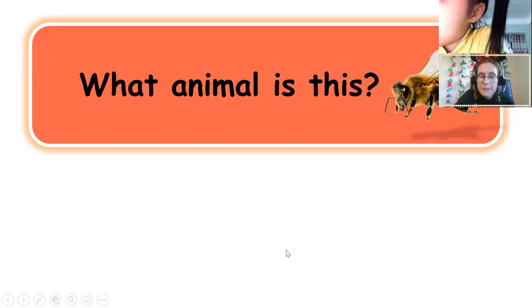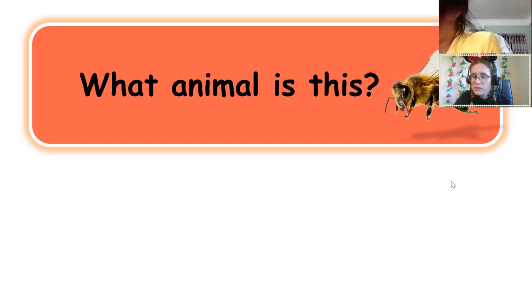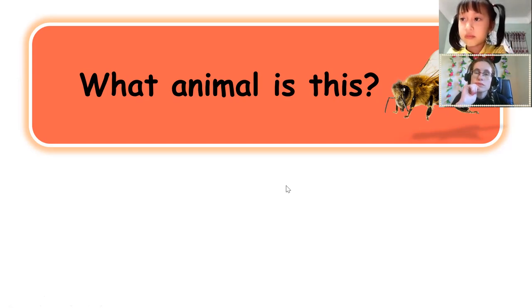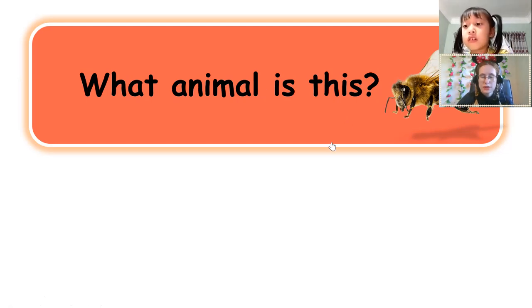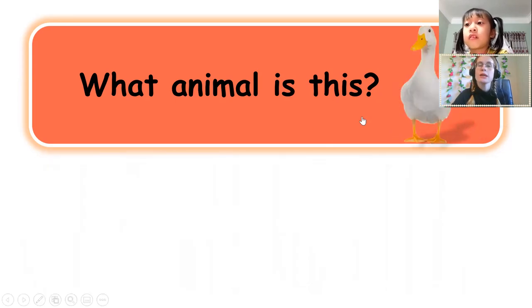Please. Can you repeat this? What animal is this? Okay, the pictures. Bees? Yes, good job. It's a bee. This is a bee. Much better. Good. What animal is this?